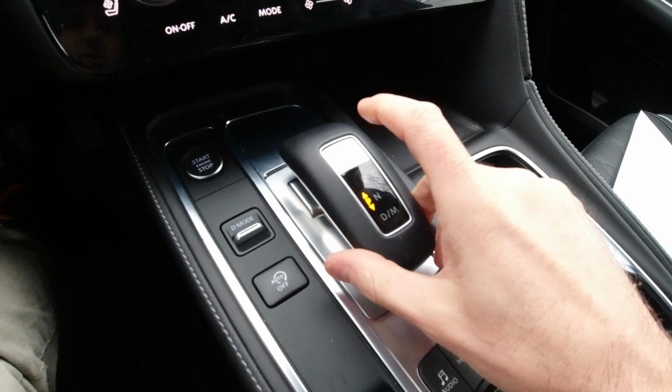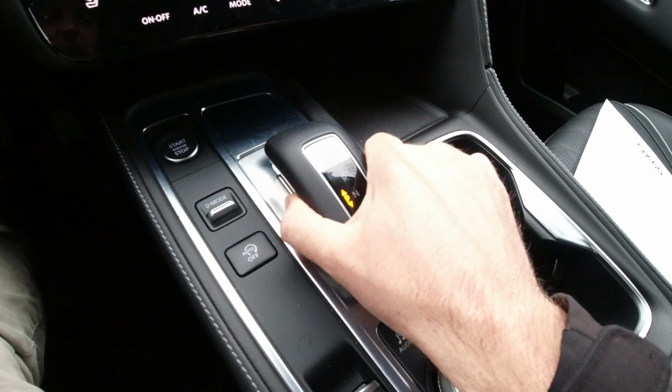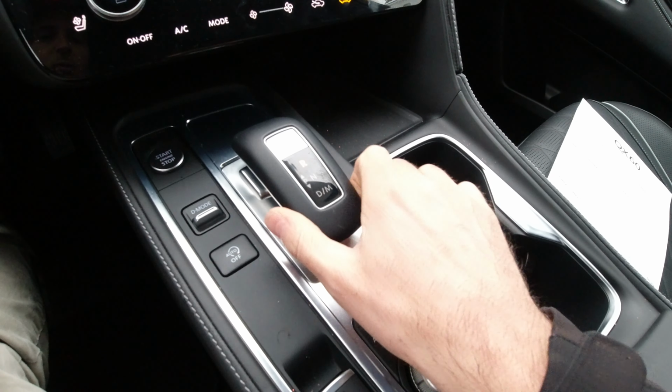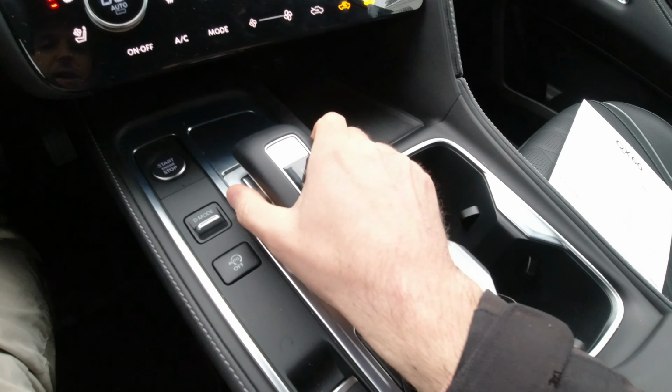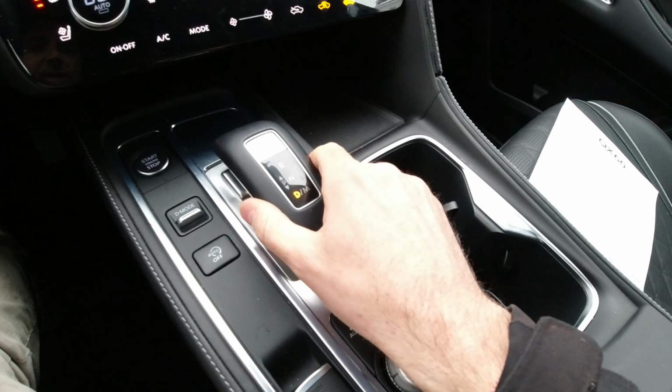Moving on, here's your shifter. So park, push the P button. To go into drive, you push this button and then pull back. For reverse, you push that button and then push forward. And then for neutral, you pull back and you leave it for a moment. You can also go into a manual mode if you just pull back and it cycles through.